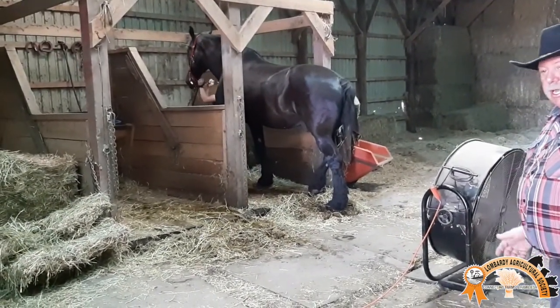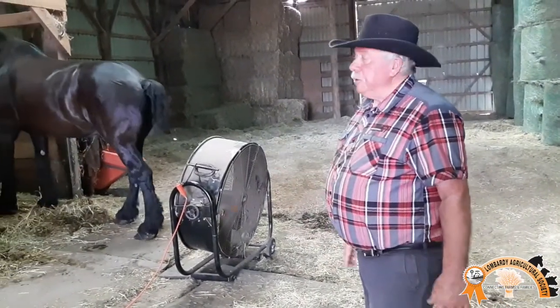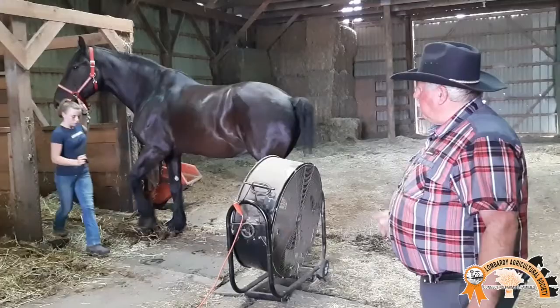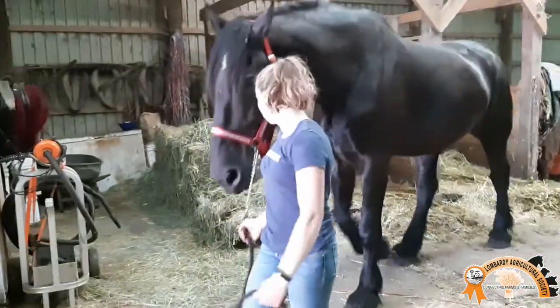Summertime and during the day, you'll notice right now we keep the fan running, and that keeps the flies off, and it also keeps you cool. And these are black horses, and if you keep them out in the sun, sometimes they'll bleach out on it. So it does two things by keeping them in. Yeah. Three things.